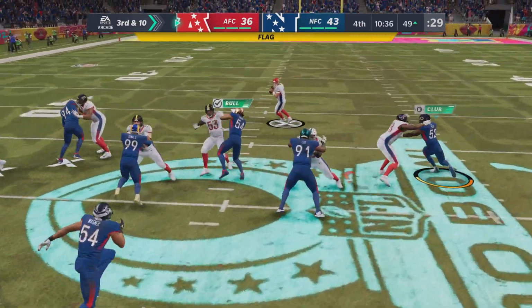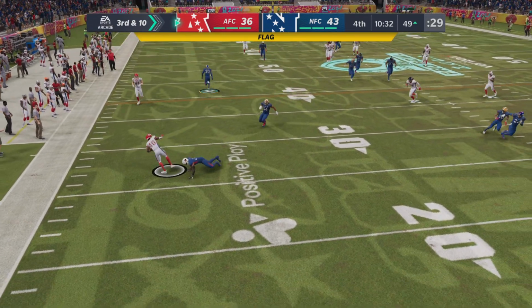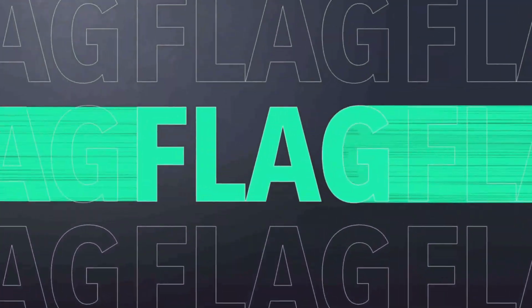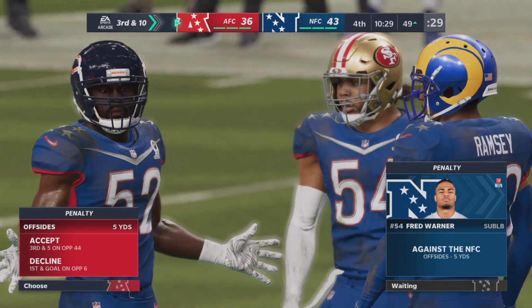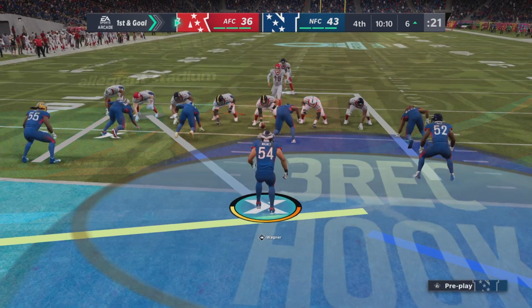Now Mahomes maybe a free play. He is going to find Hill here. 20. And they do finally get him. But he makes it all the way to the 6. So, of course, they declined that there. They knew they had the free play. They got great yardage out of it.